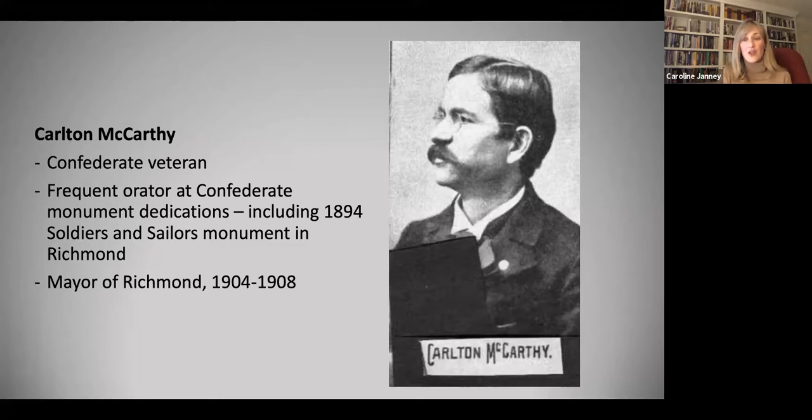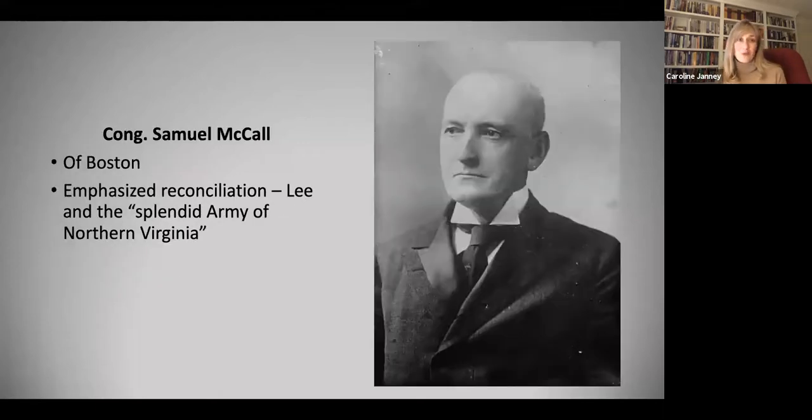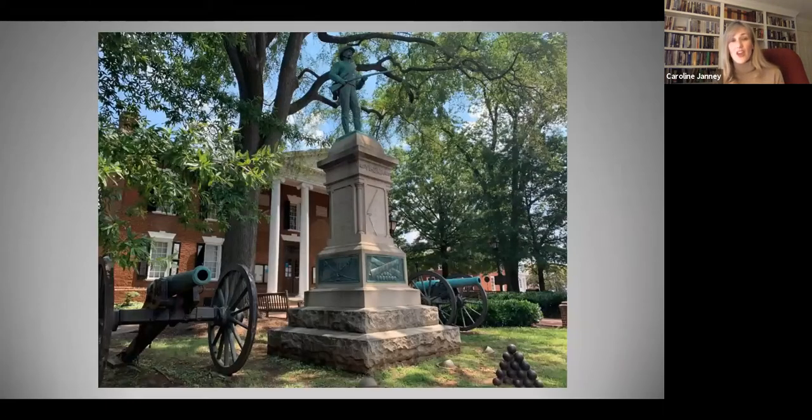kind of writ large. A final speaker of the day was a Bostonian, Congressman Samuel McCaw, who was there in the spirit of reconciliation, and he praised Robert E. Lee and his so-called splendid Army of Northern Virginia. For the dedication itself, the veil was withdrawn by one of the Confederate veterans, Micajah Woods's daughter. There was a salute fired by the Monticello Guards, and then the two guns, the two Napoleon cannon that you see in front of you, had been donated by the United States Army.